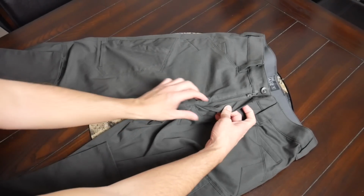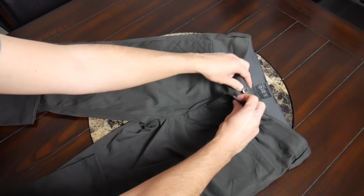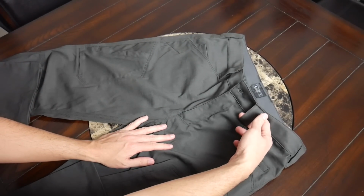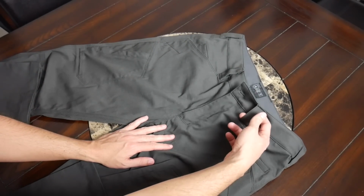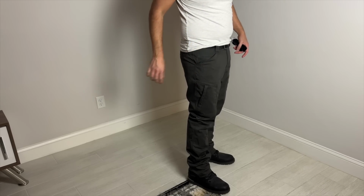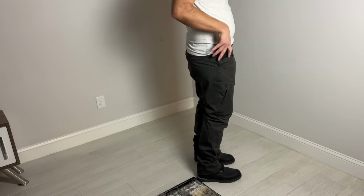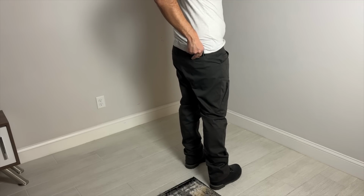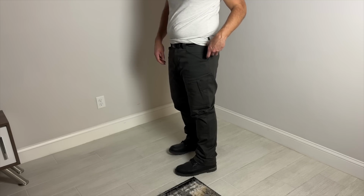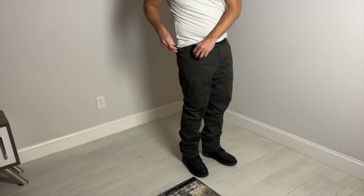Then you have a nice zipper here, YKK, so it works very reliably, smoothly, really great button here. And then you have belt loops that are wide enough to handle a variety of different types of belts. And then moving into the pocketing, this is really where the pant excelled for me, was just the added functionality of having something like a cargo with the touches that Triple Aught Design added to the different areas of the pant. And so, you have your standard front pockets that are actually quite deep.